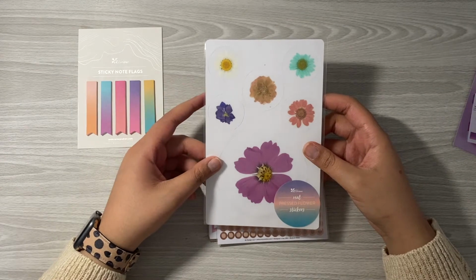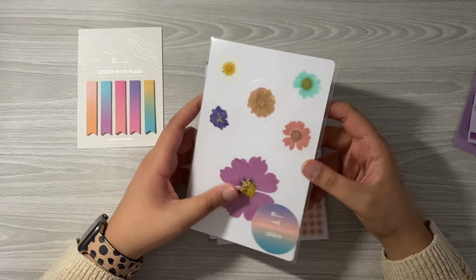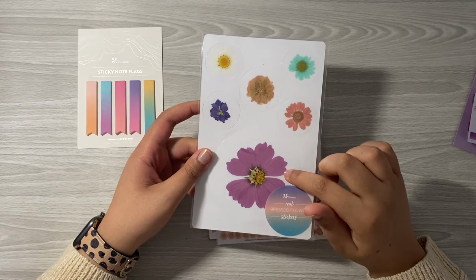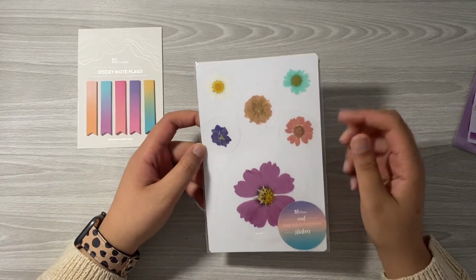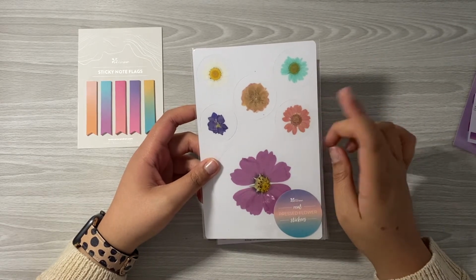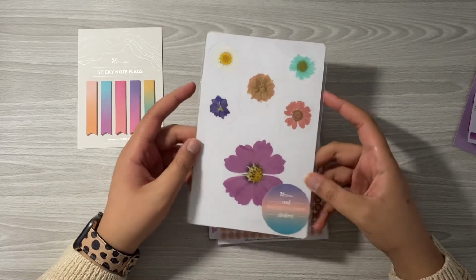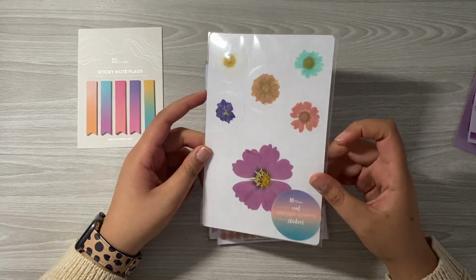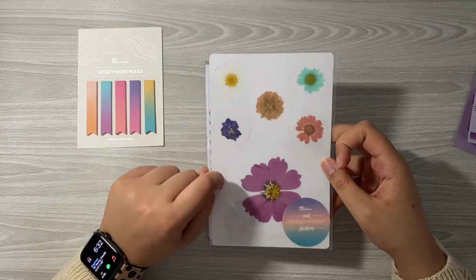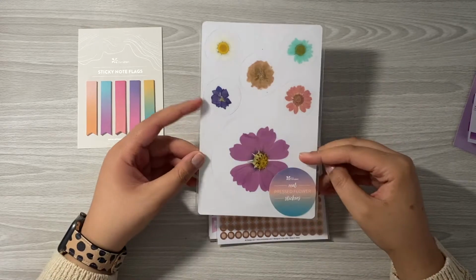This is pressed flower stickers, real pressed flower stickers. Oh my gosh, that is crazy. Okay, so these are actual flowers that are pressed in these stickers. And I was just about to say, it gives me Happy Planner pressed florals sticker book vibes, but these are actual flowers. That is amazing. And I am so excited to use these. I don't know how I'm going to use them, but I have to find a way. Like, these are amazing and completely unexpected. I was not expecting these.